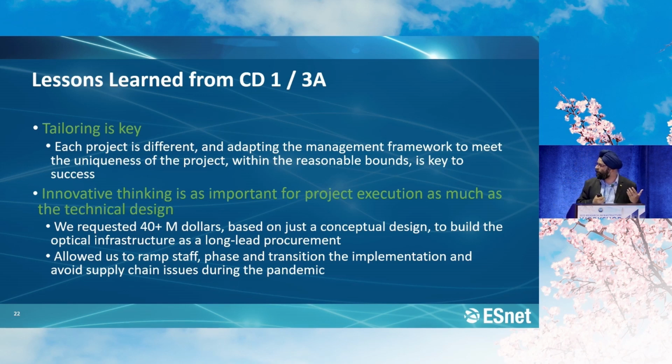So what was that? We went out on a limb and asked for $40 million. For a $151 million project, we asked for $40 million on a conceptual design to do a long lead procurement to build the optical network. Now, that was a risk. Many people told us that was a risk. How can you ask for so much money with so little work done when you haven't finalized the design yet?